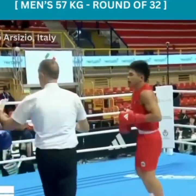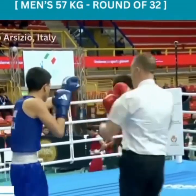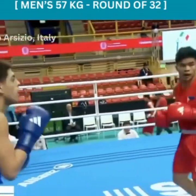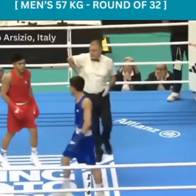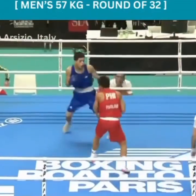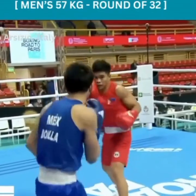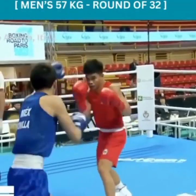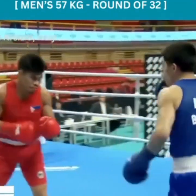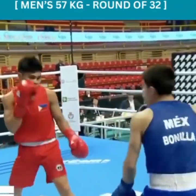Both fighters just on the razor's edge, in punching distance, slipping, feinting, moving. Really good to see. So Bonilla looking to distract Paalam by moving his hands in semaphore fashion, just on the edge of range.